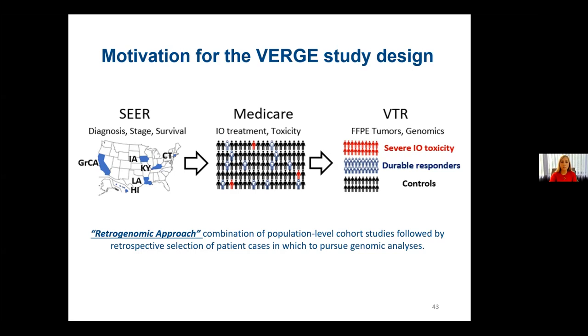And as I mentioned, our first application to go in will be in renal cell carcinoma, since this study will be following on the heels of my current R01. But our intention always has been and remains to have several different VERGE cohorts across different disease sites answering all types of different clinical questions.